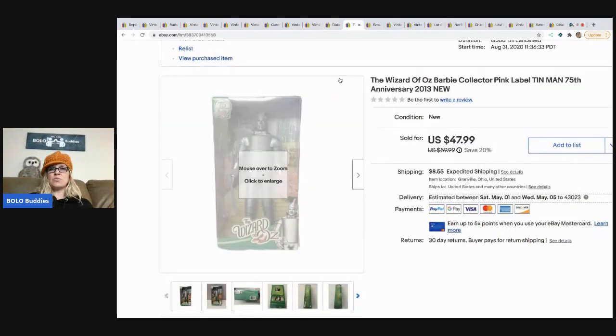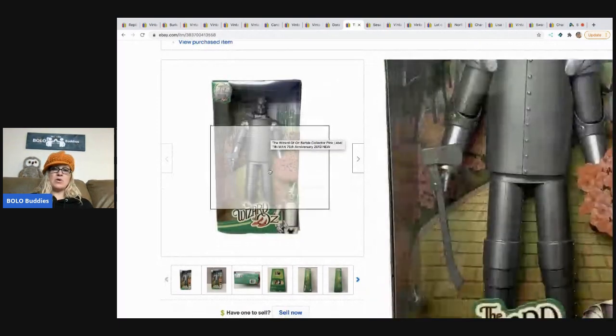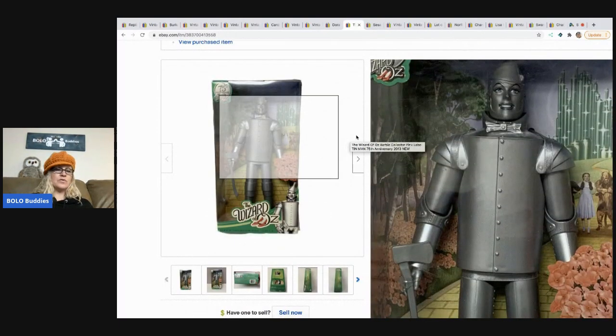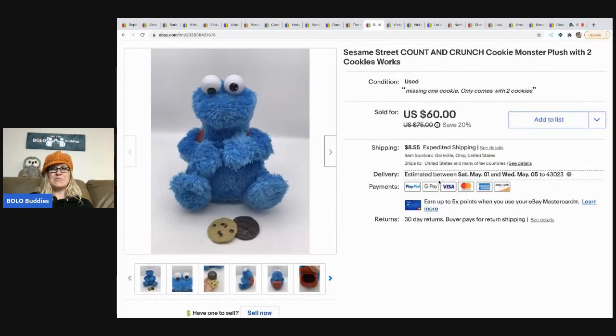The next item is this Wizard of Oz Barbie. It's the Tin Man. And I picked him up at a garage sale for $2 and he sold for $47.99 plus shipping.